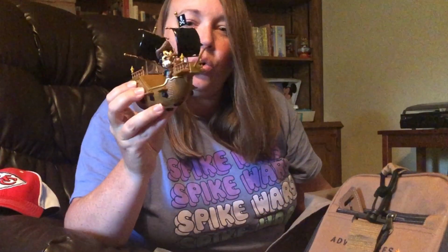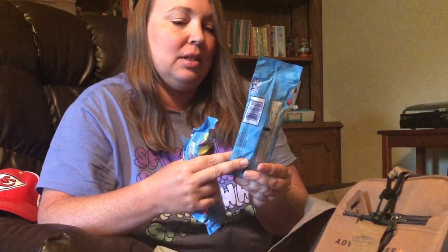We have Mickey on the Black Pearl. So this is a Pirates of the Caribbean pullback toy. We have one that's Soarin', and we have one Expedition Everest, so we usually try to find a new one. They also had a Jungle Cruise one that was really cute. This was $9.99. We picked up some Star Wars Pez at Tatooine Traders in Hollywood Studios.